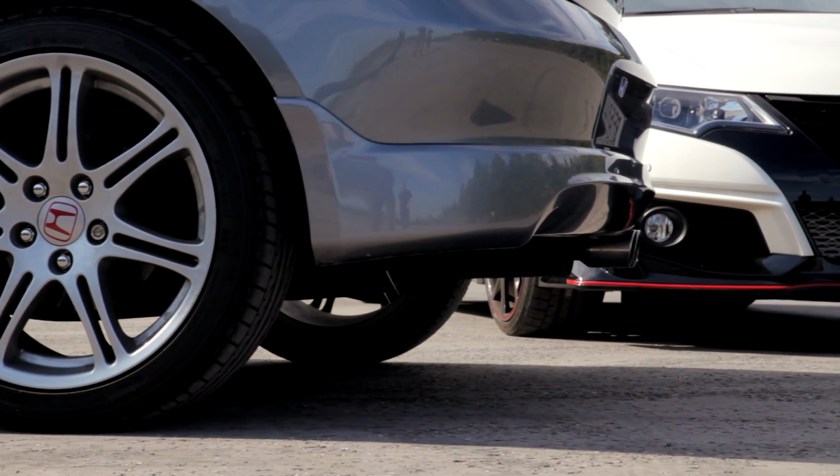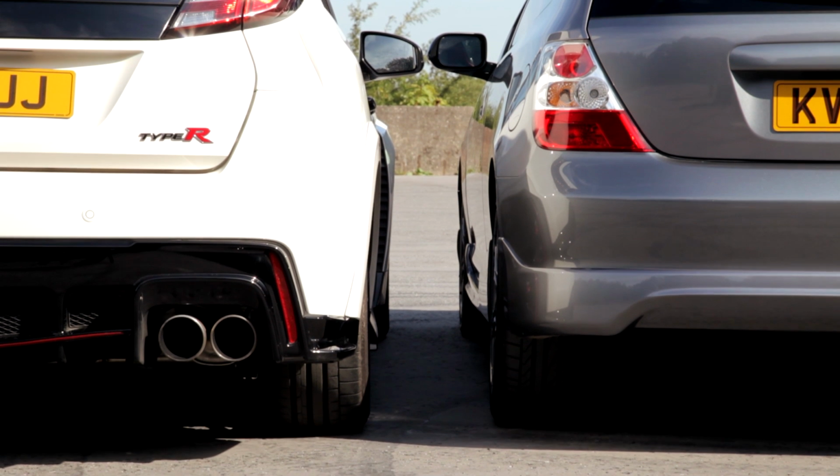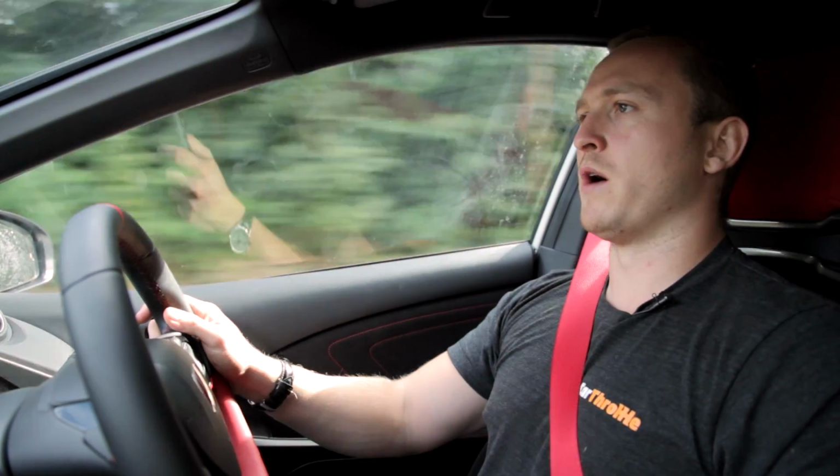Are we going to be seeing 400, 500 horsepower going through the front wheels in, I don't know, 10 years time? That would be nuts. But today, 306 horsepower works perfectly. Very, very, very impressed.